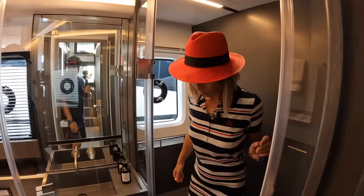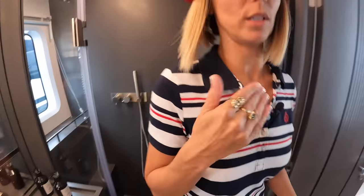So we have a good one-person shower right here with a rain shower head. So that's just two of our smallest cabins.